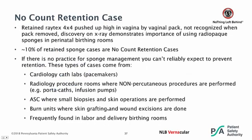This is not the vaginal pack. So it turns out by policy or practice, they didn't count. We don't count in perinatal birthing rooms. And about 10% of retained sponge cases are these no-count retention cases. And in Susan's paper, indeed, she has some incidents and stories that are exactly like this, these retained vaginal sponges that are taken out in the office.